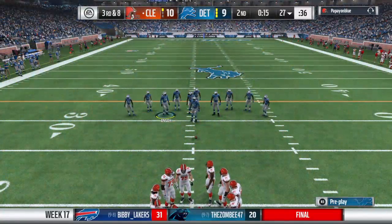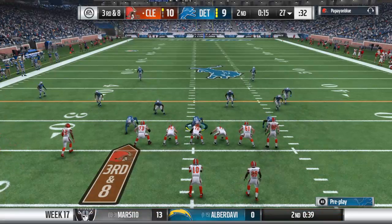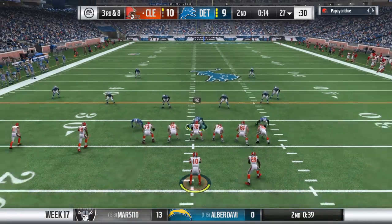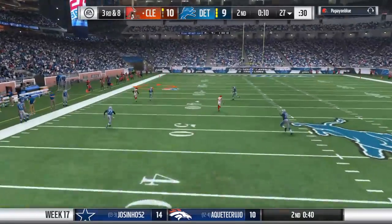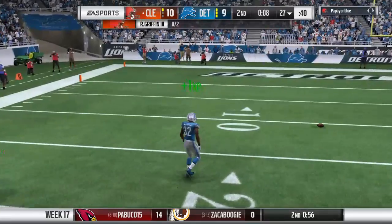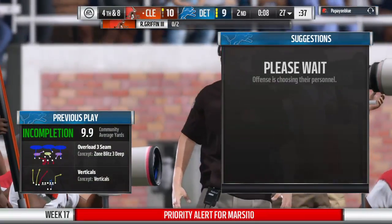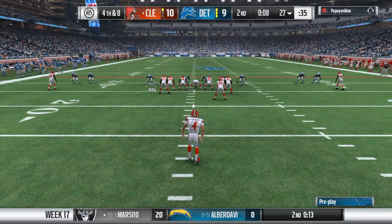Third down now following the completed pass. On third down, Griffin. He's going to loft one deep left side here. Incomplete, and we're down to eight seconds now. Well, they went for the big play there, but that drop could really hurt their momentum.